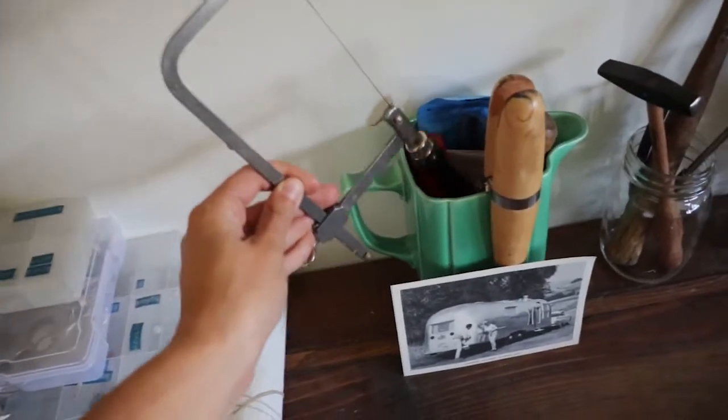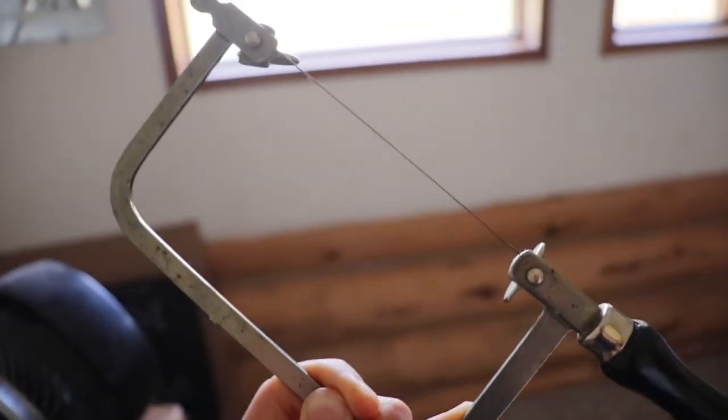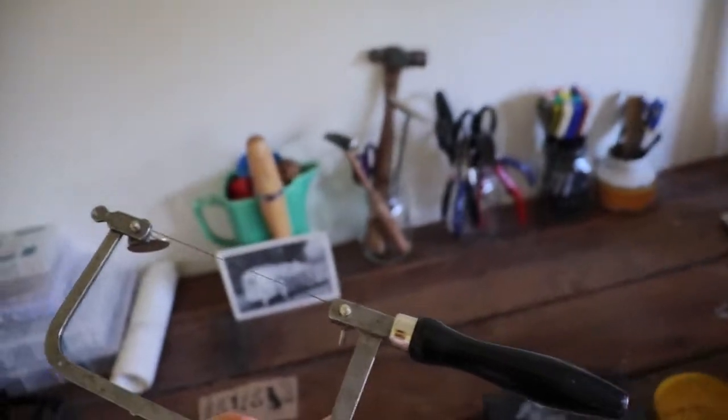So if you're wondering how I saw my pieces, this is the saw I use. Let's see if I can get it to focus. That is the size of the saws that I use. So you can imagine that they break fairly often.